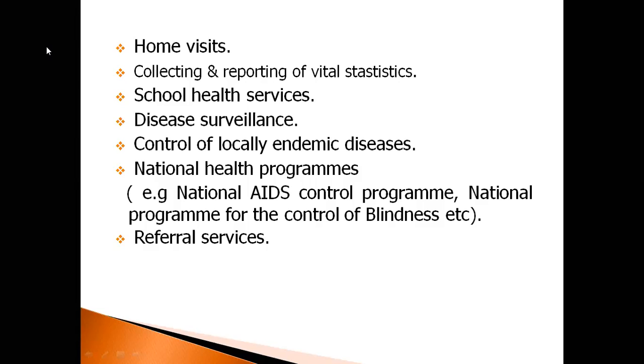National health programs. Not only that, if you are aware, we have so many national health programs functioning in our country, like the National AIDS Control Program, the National Program for the Control of Blindness. In all these health programs also, directly or indirectly, work is being done from the subcenter. That means the subcenter also participates in the implementation of all these health programs.